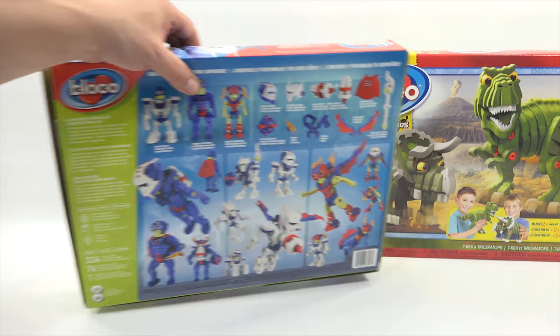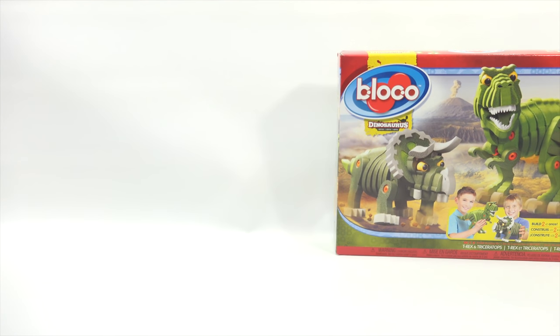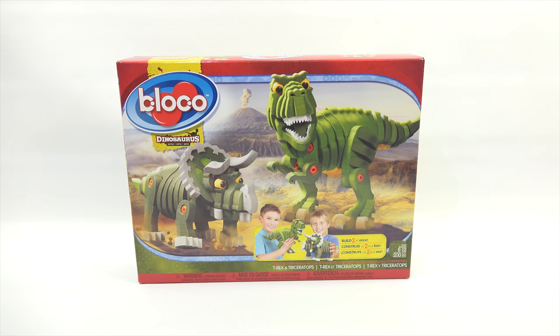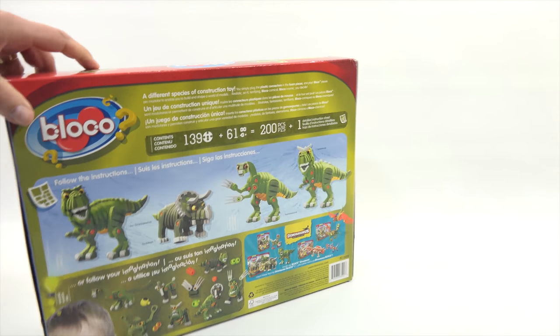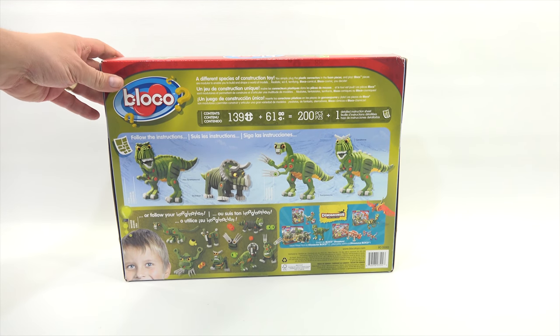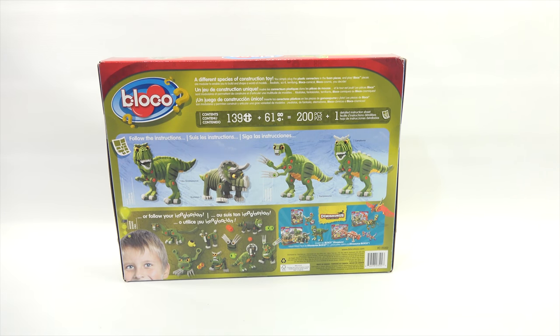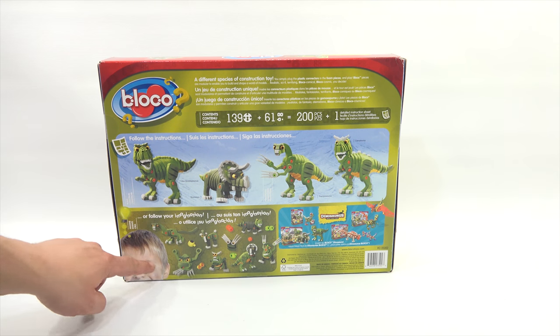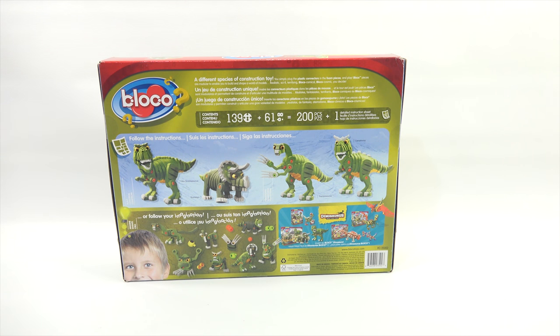And then the other one I asked for specifically was the dinosaurs. This is one of the ones I really wanted. So you get two dinosaurs in the set. It's 200 pieces, ages 6 to 12. And then here, a different species of construction toy. So that kind of repeats what we've learned already. Follow the instructions or follow your imagination. See all these different combinations you can do.